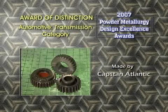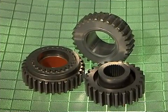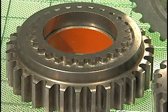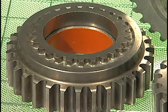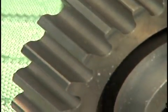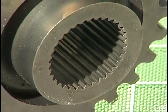In the Automotive Transmission category, Capstan Atlantic has won the Award of Distinction for an assembly of two parts called the sprocket assembly, drive and sprocket driven, used in an SUV transfer case. The three-level sprocket has a precision-machined tooth radius, hub diameter, and taper inside diameter, as well as a precise involute profile to facilitate a smooth chain roll-off in operation.